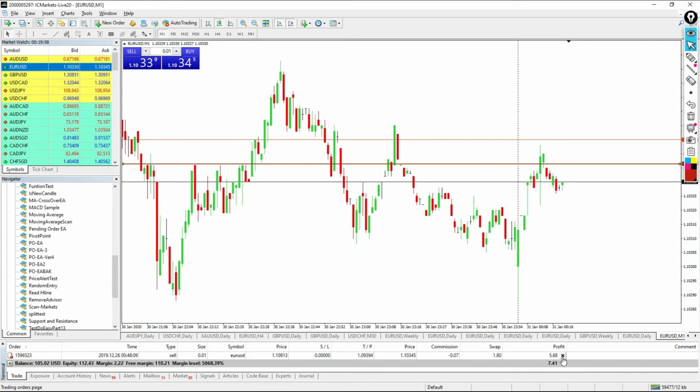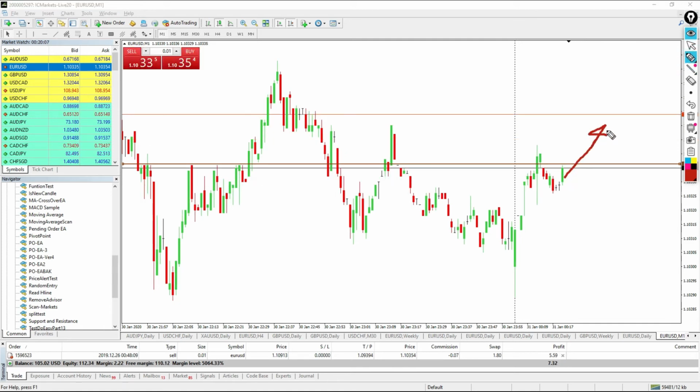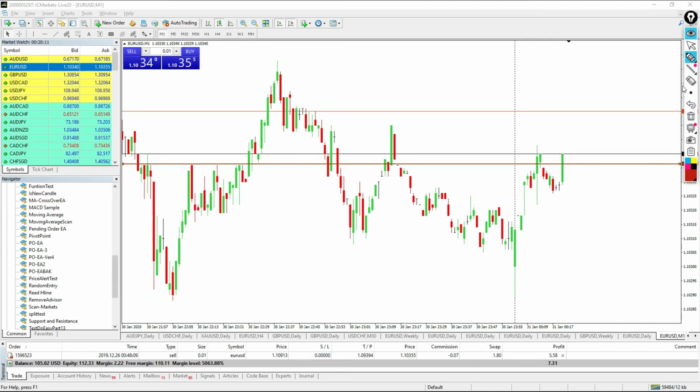So we'll close the trade with 7%. I did want it to normalize before closing the trade, but I don't see that happening. So just close it with the 7% over here. And like I said, I'm happy with that.